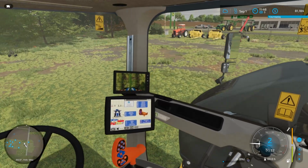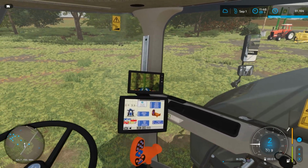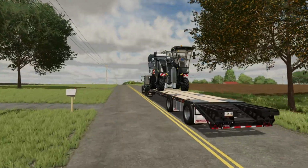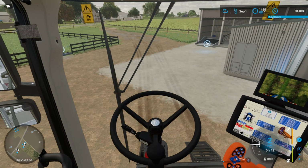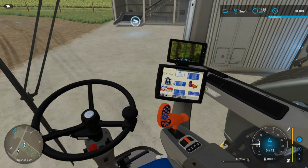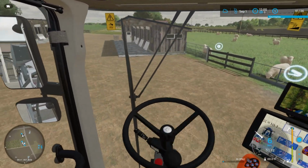Right, we'll get this loaded up and then we'll meet you up at the sheep pen field, and we'll get going with harvesting grapes. So we'll see you up there in just a second. Well, here we are. It's very steep looking coming off there, but it's not very looking from the outside. Not the best of things to load, that's for sure, but we're here now.